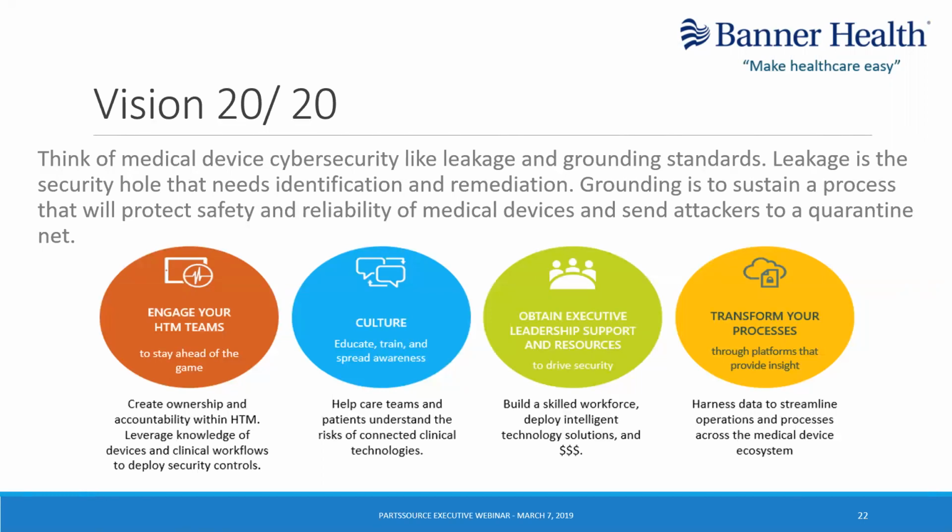At the same time, make sure you have a clinical champion that oversees what decisions you're making as part of the cybersecurity for these clinical technologies, because ultimately it's them that's going to be impacted with any changes in workflows. And also work on transforming your process.